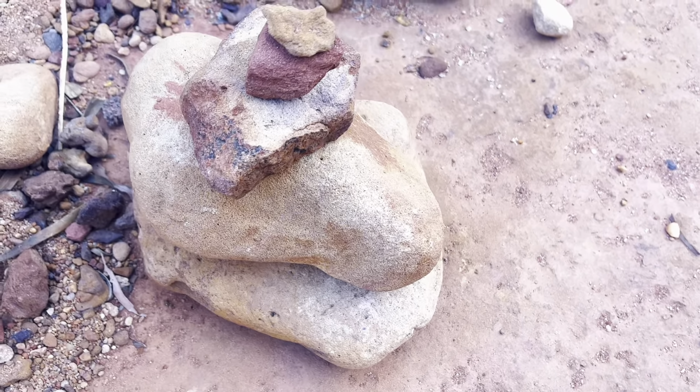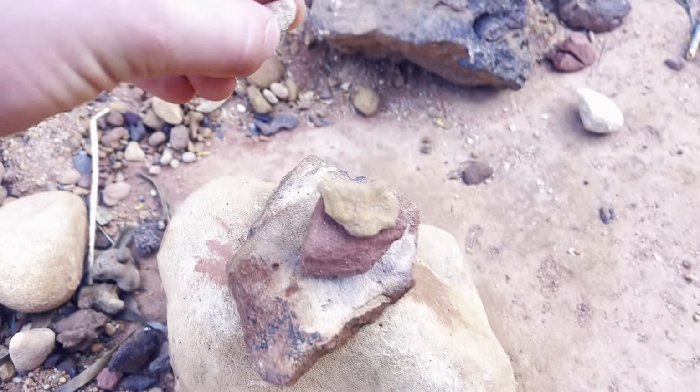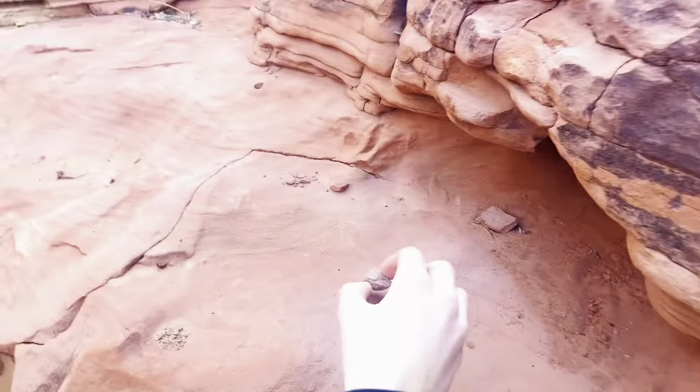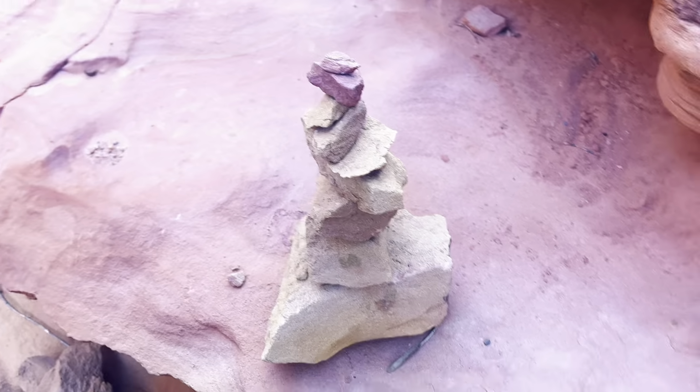Yep, very nice. Oh, it's not gonna fit. There. Very cool, very cool. We got someone over here trying to beat the record on the rocks in the gorge, all stacked in one tower. How high will you get it?